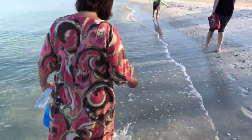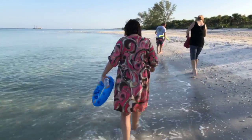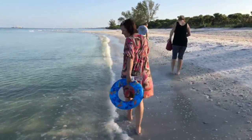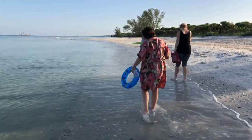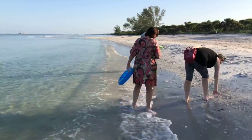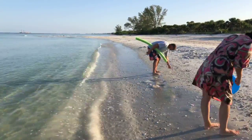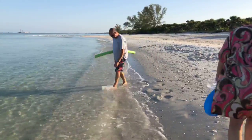Where's all the shark's teeth? Whose pocket? Shark tooth Bill. He took them all home to Canada. I swear he walks around with a pocket full of shark's teeth. Gosh, lots of broken whelks.